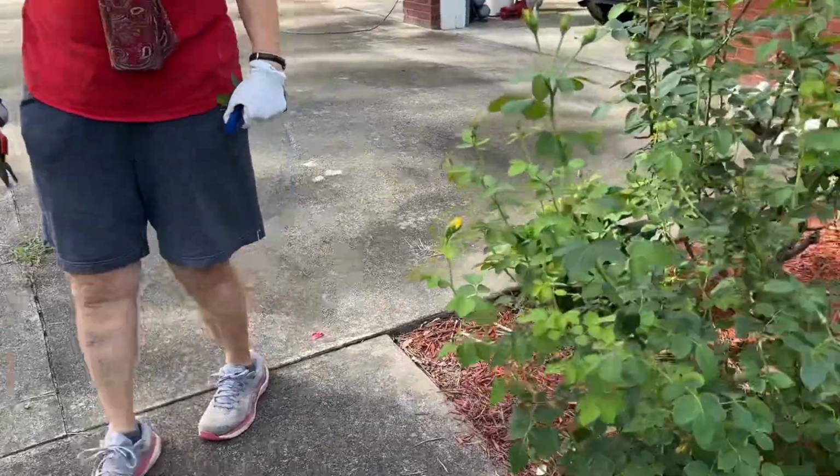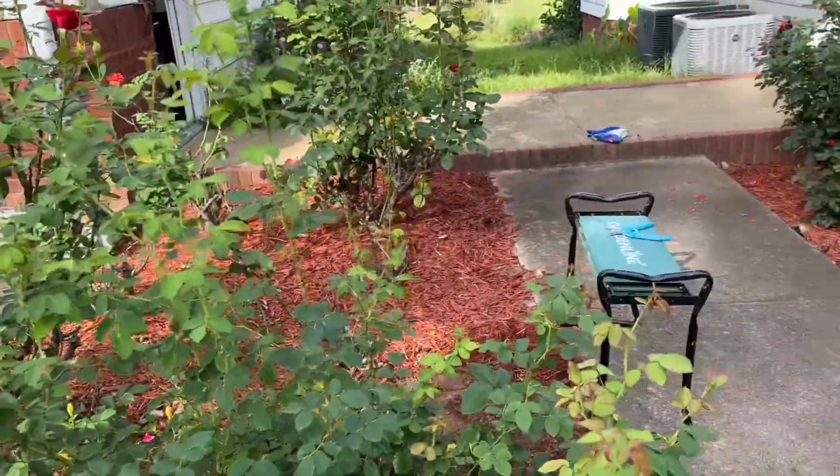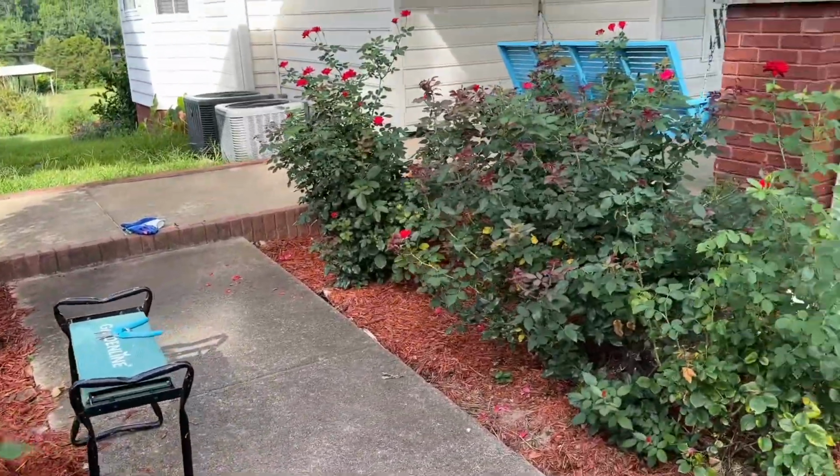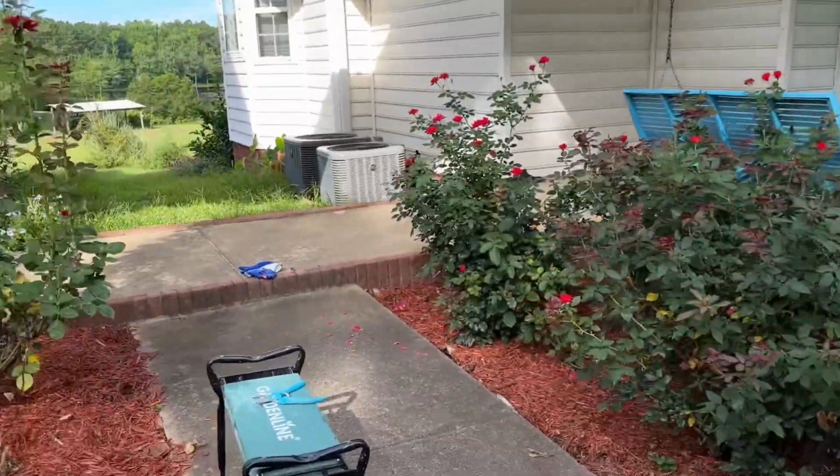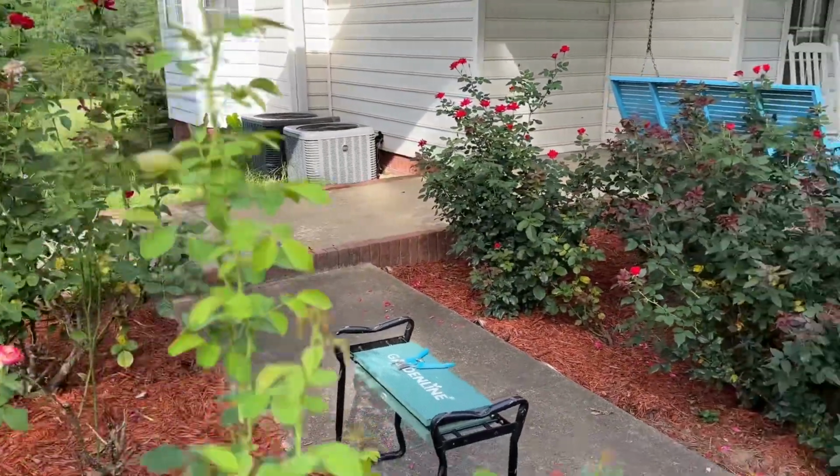We've been getting rain every afternoon, so the grass is needing cutting. Mom, I think we did it. I think we did. Okay, guys, one little project. Where I was standing at before.